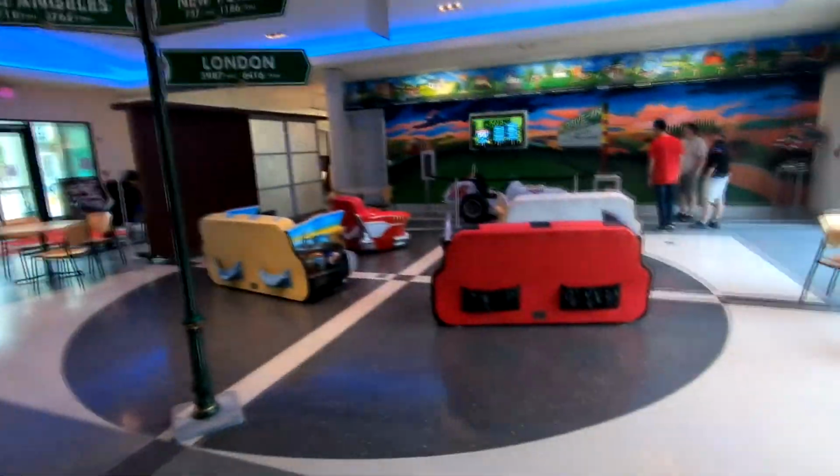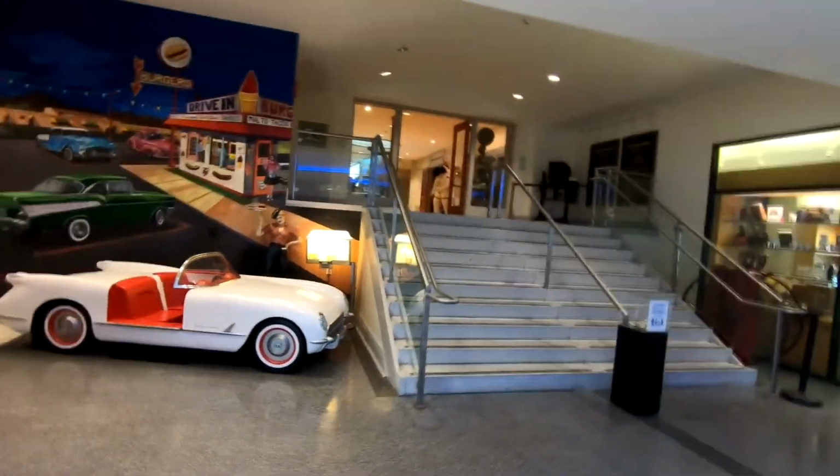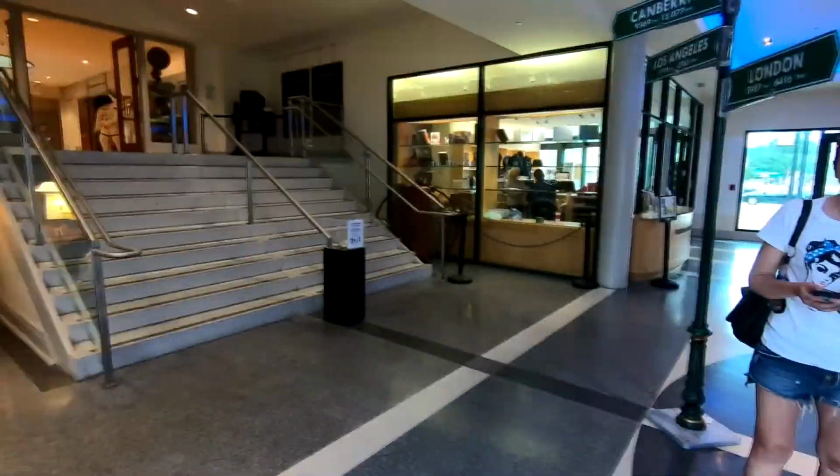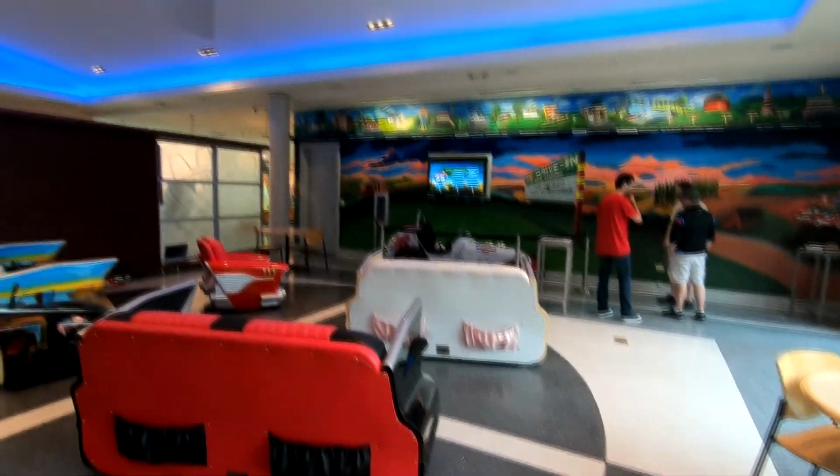This is pretty cool. So we're going to go ahead and walk around. If there's anything else interesting here at the museum, I'll definitely show you guys. But I think this might be it for the Route 66, because up there looks like some sort of galaxy and space stuff. And there's a gift shop. We'll probably look around. And yeah, so that's pretty much it.